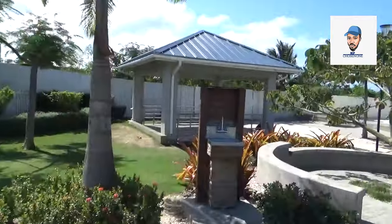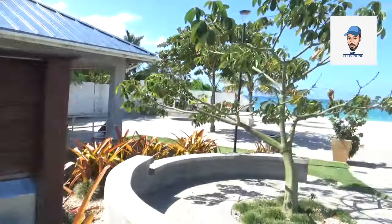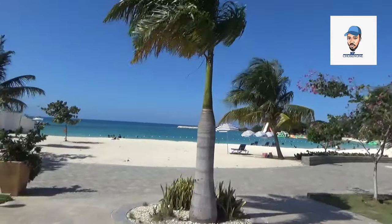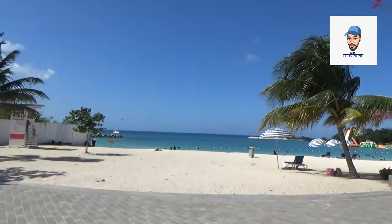They have a little pipe here, you can wash your hands and probably your face if you want to. Nice little sink. Look at this water. It's amazing. Absolutely amazing.